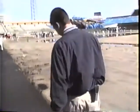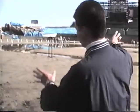Are they planning to put back up the retired numbers that they had up there before? We're going to put them back up. They'll be on either side of that outfield scoreboard in right field.